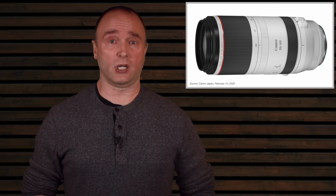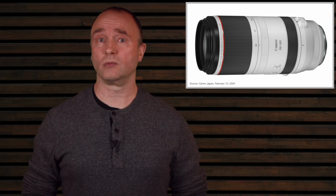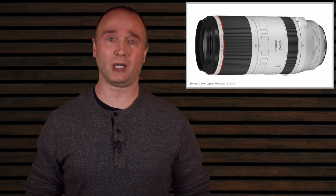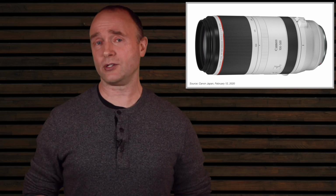What do you guys think of this lens? What do you think it will cost? With its focal ratio range and not having image stabilization, who do you think this lens is designed for?